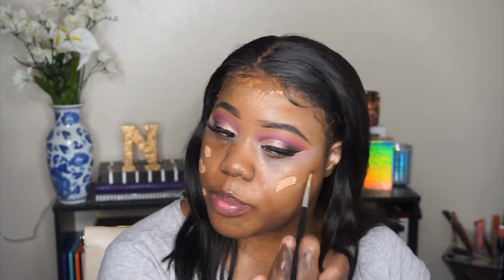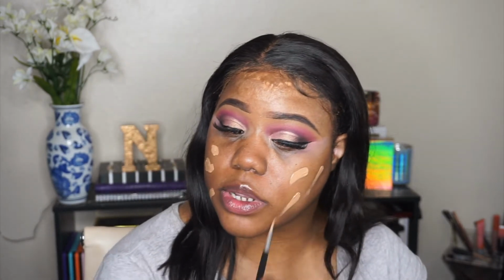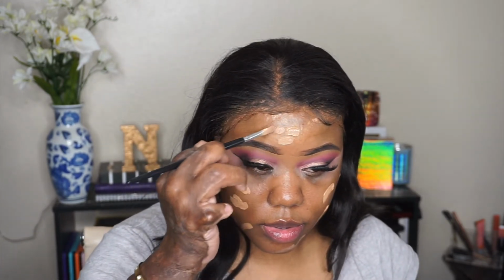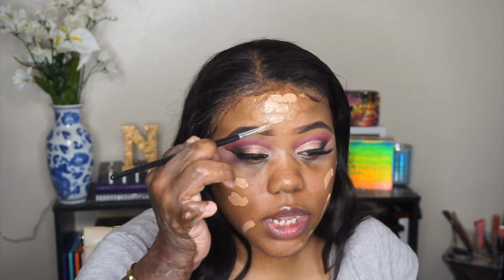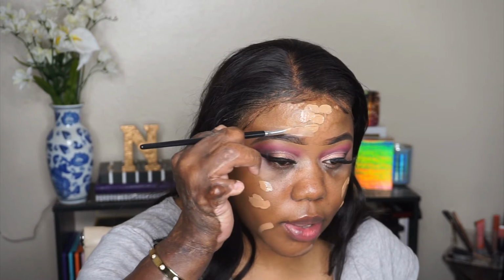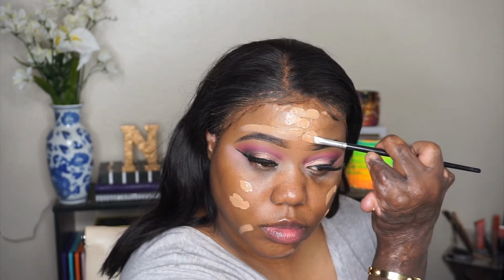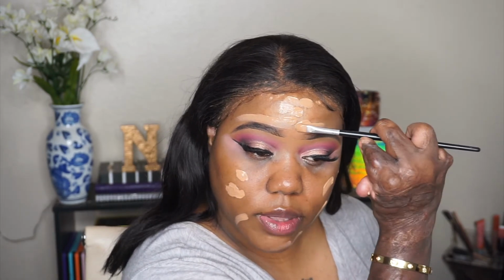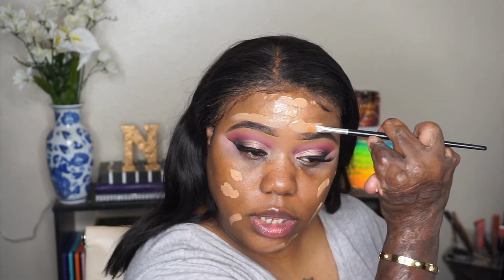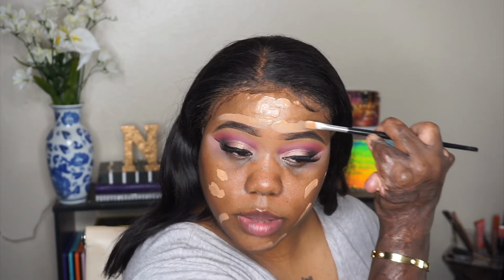So I like to take a little separate concealer brush and just apply the foundation, and then I blend it out. And then I take the brush and go right over my brows. And no matter what foundation I use, I always do this step. I take my little brush and go over my brows with whatever foundation I'm using.